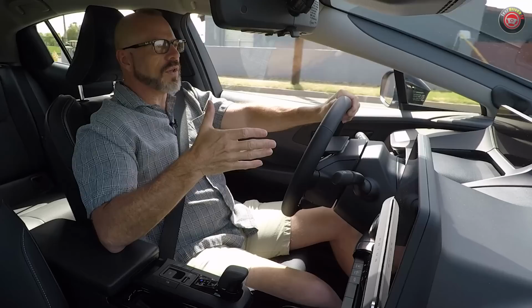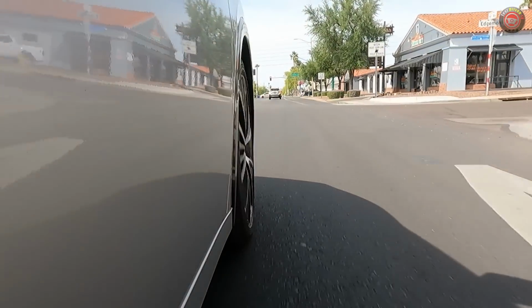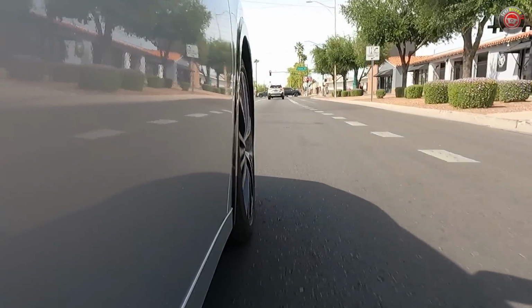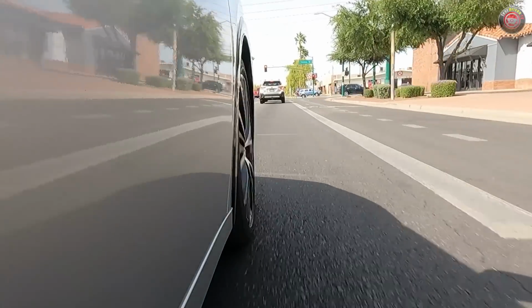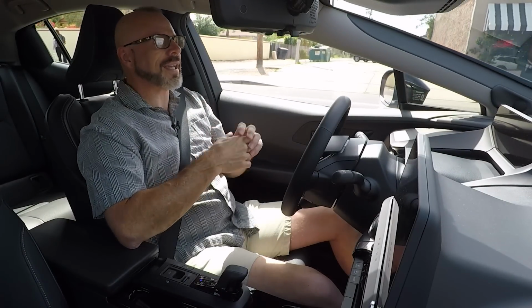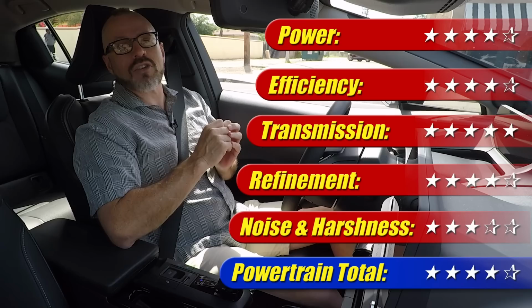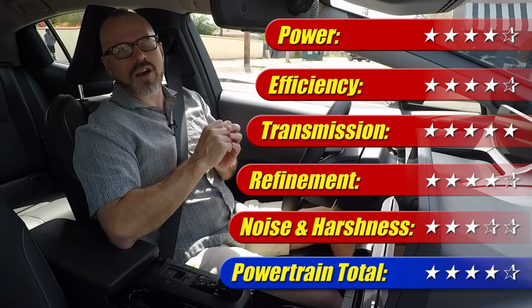And my own fuel efficiency that I got this week wasn't quite up to snuff. 45 mpg against a rated 52. And in fairness, I had the air conditioner on the entire time, but again, I only saw it in the lower 40s for mpg. This powertrain gets 4 out of 5 stars.